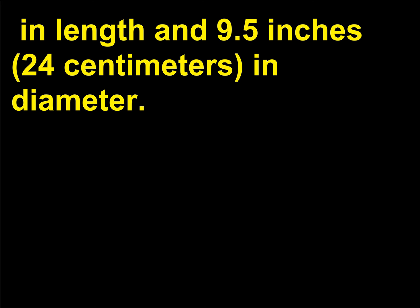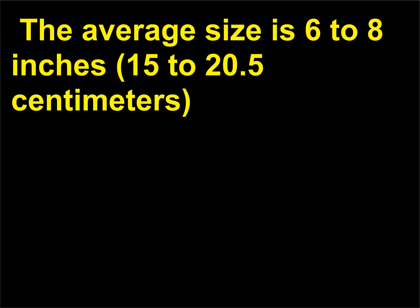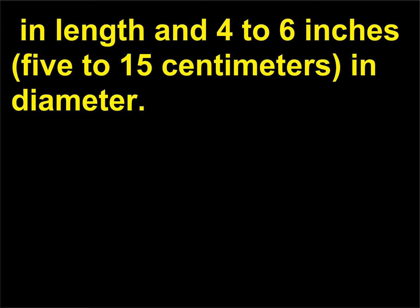The largest egg produced by any living bird is that of the North African ostrich, Struthio camelus. The average size is 6 to 8 inches, 15 to 20.5 centimeters, in length and 4 to 6 inches, 5 to 15 centimeters, in diameter.